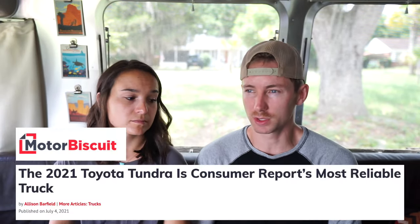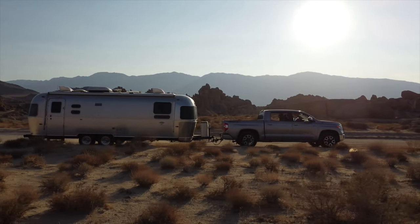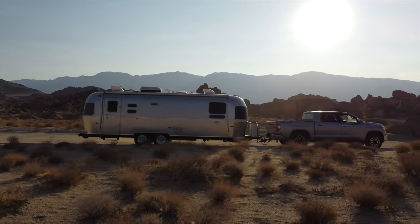In terms of dependability, we are not the only people who are saying it's very dependable. I know Consumer Reports came out with a report saying that the 2021 version of this truck was the number one most dependable truck in its class. You can put a lot of weight or a little weight into those reports because there could be some biases there and things like that. But from our 2 years of pressing this truck to the max, it's been very dependable.